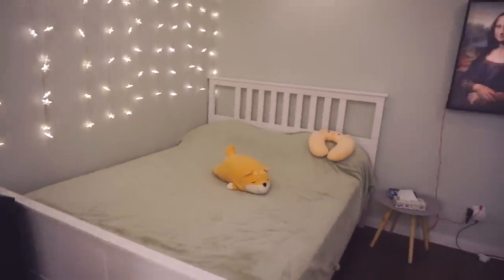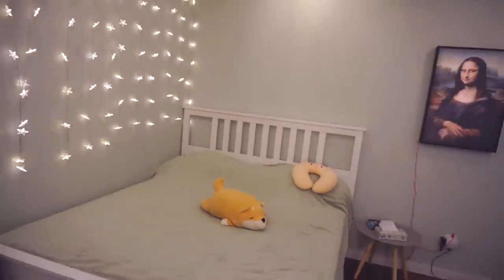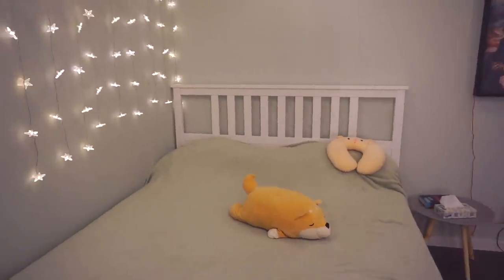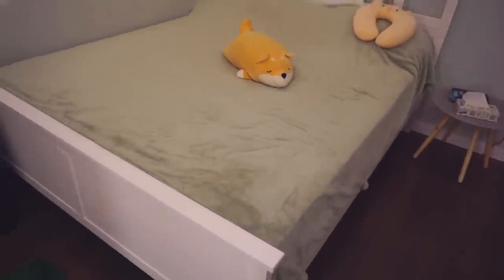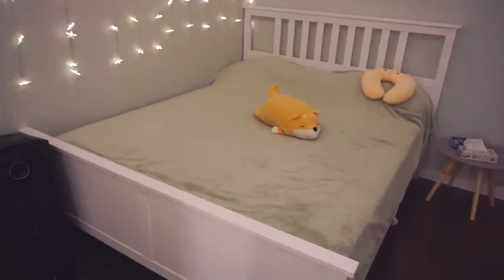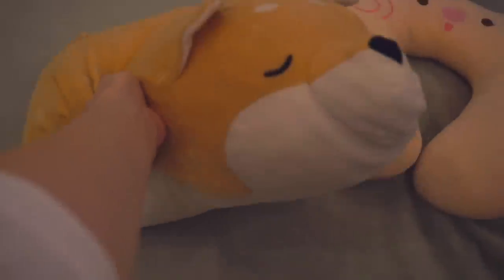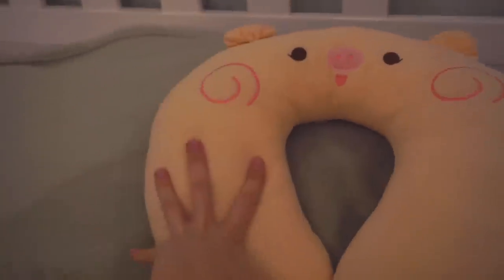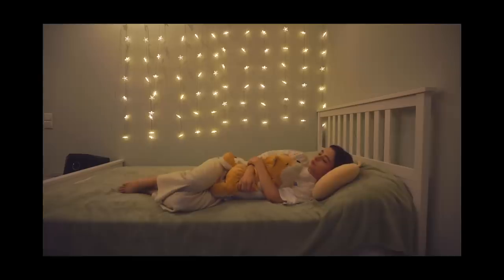And guys, this is my huge bed. Just the fact I sleep on 3 pillows, and I just love my bed so much. I bought a big bed on purpose because I want to sleep like a queen, you know? These are my favorite toys. I can't even sleep without them because I love to hug him. And him or who you are.